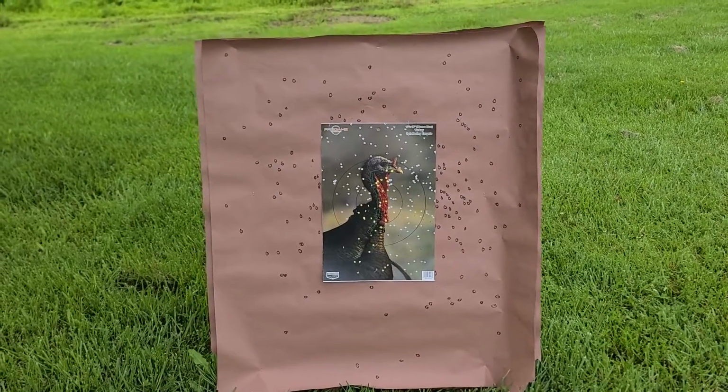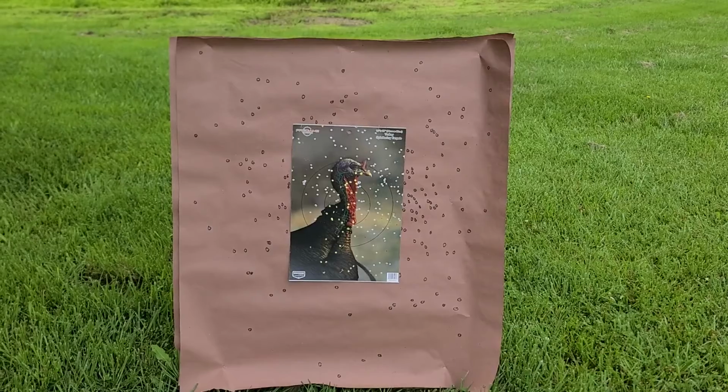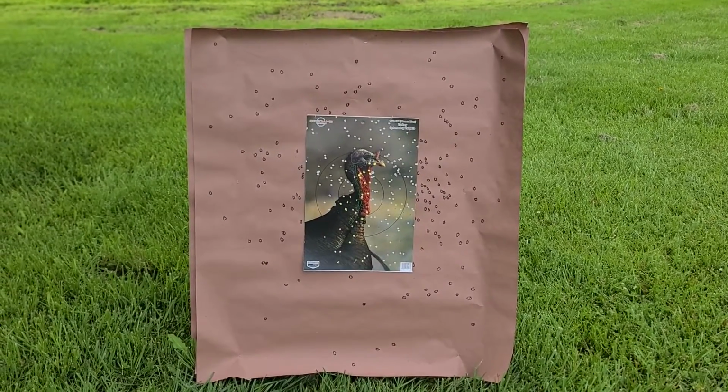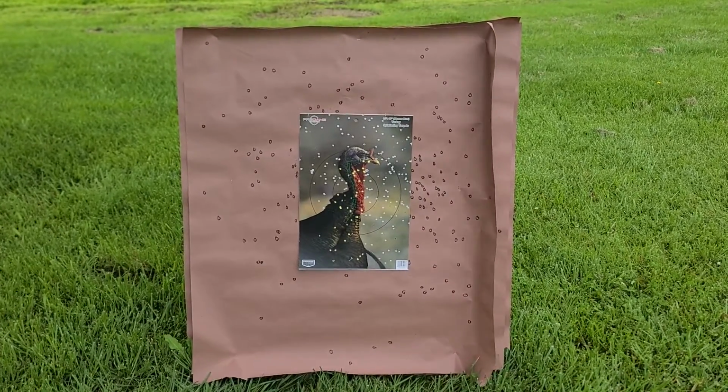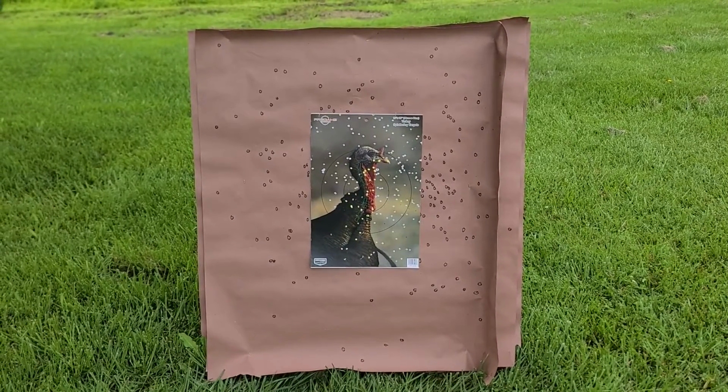Definitely not exactly what I'm looking for out of my 410 pattern. So I'm kind of on the fence about this one. And I guess I'll have to leave it up to you guys as to what you think about it, really. It ain't the prettiest pattern, but technically, yeah, it would absolutely do the job for you at 40 yards.